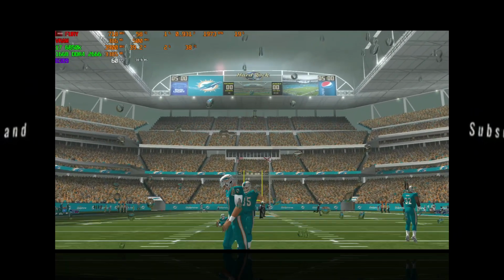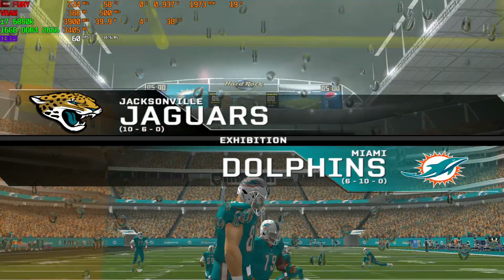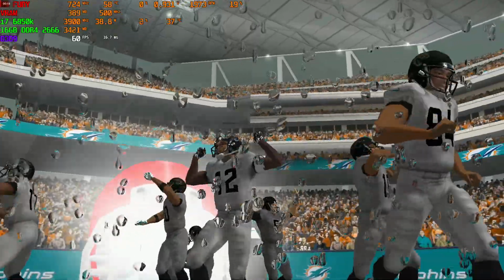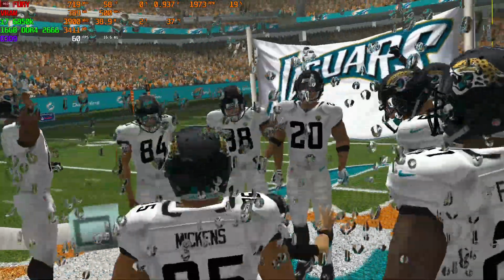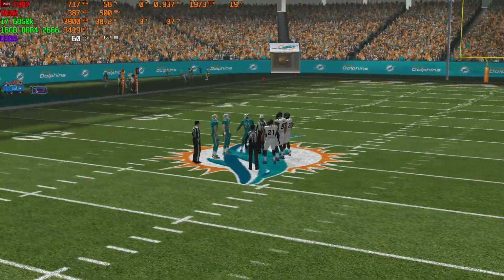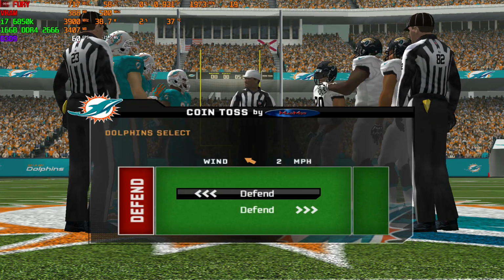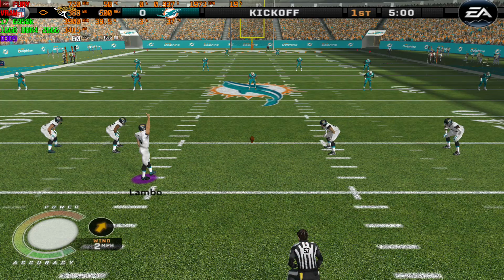Should be another great NFL matchup. Everyone has brought their raincoats for this one as the Jaguars get set to take on the Dolphins. And the captains are out there ready for the coin toss. Lined up for the kickoff, so let's get today's game started. Number four looks like he's just about ready to kick this one off.